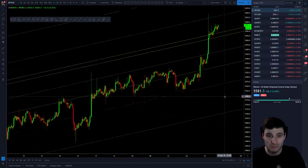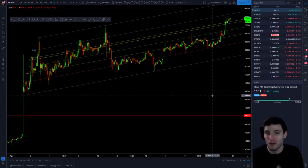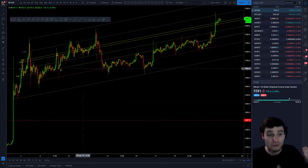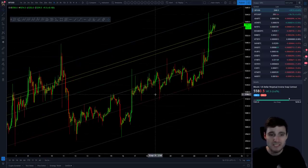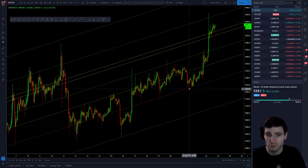On the smaller time frame, still with this Fibonacci channel, while I'm away on holiday I just cannot help myself looking at this chart. Here we are looking at our Fibonacci channel. We have our support and resistance lines, and zooming in a little, we can see price was really bouncing between the 0.236, 0.382 and 0.5.